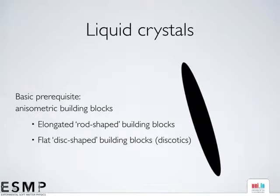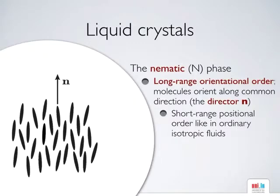So for instance, an ellipsoid, a rod, is anisotropic. And what is particular about liquid crystals is that these rods tend to order up in roughly the same direction, spontaneously. And that's what defines this special direction, the anisotropy, and gives rise to the birefringent properties.